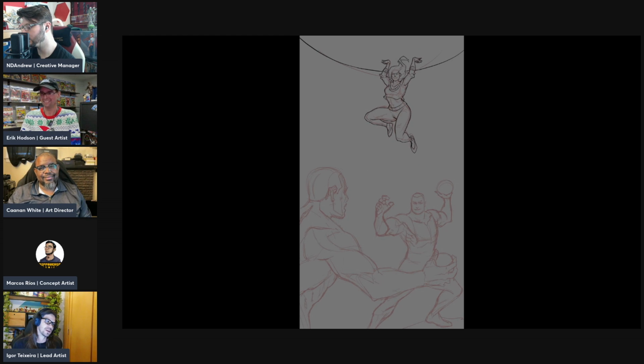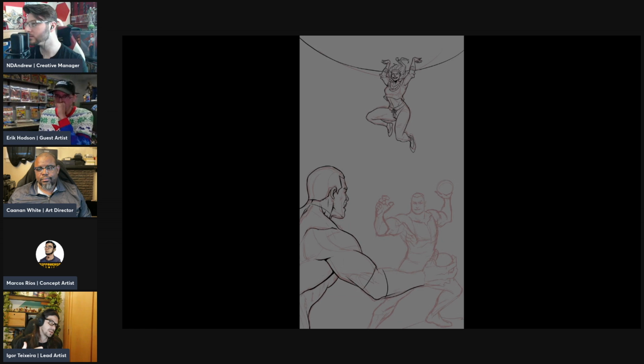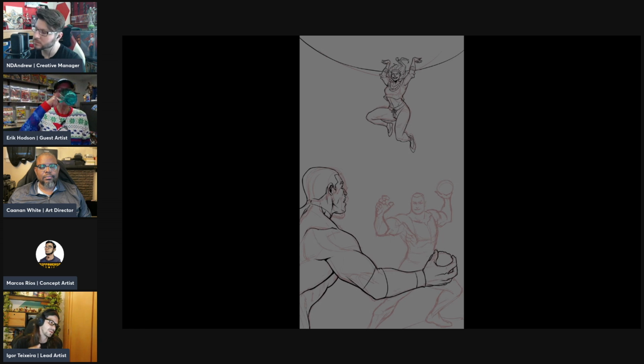The inking part is where I add more detail. Like the other pieces, I usually draw the characters' anatomy first. Once that's pretty much fixed, I go into more details, because by this point the uniforms are pretty much engraved into my brain, but you can always go to the concept art and look for more details.